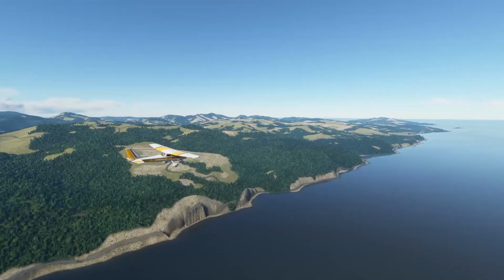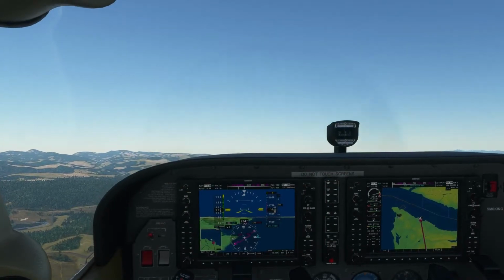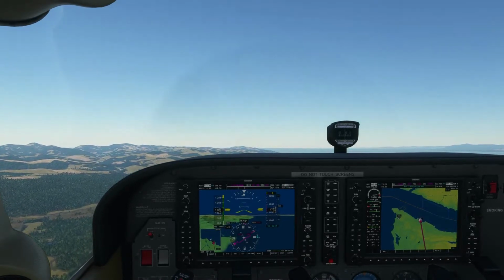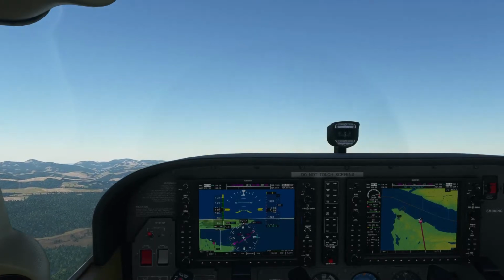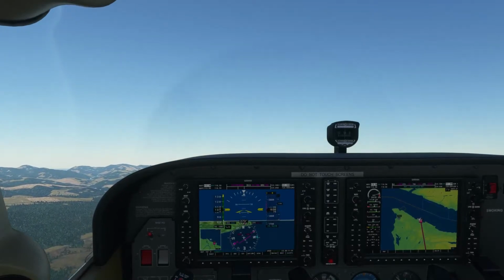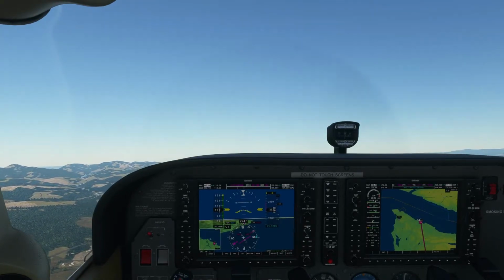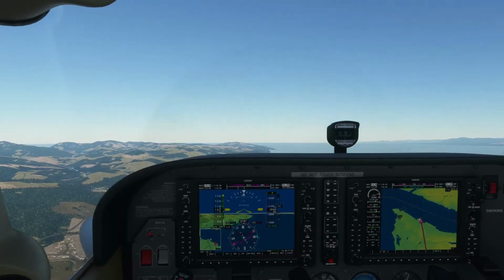Again, we're going down south towards Bowerman Airport today, another uncontrolled tower. So, although we are on the PilotEdge network, we likely will not be talking to any controllers today. We're flying from uncontrolled to uncontrolled, so we'll just be announcing to anyone else on the local traffic frequency that we are in the area. But other than that, it should be pretty light on the comms today.